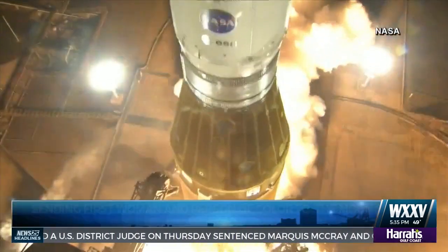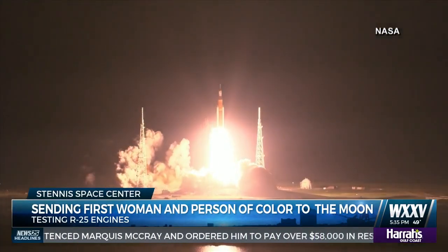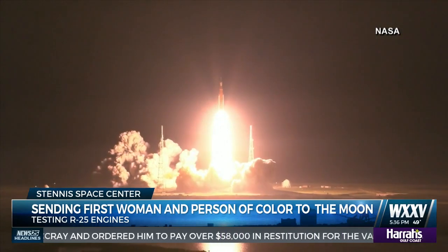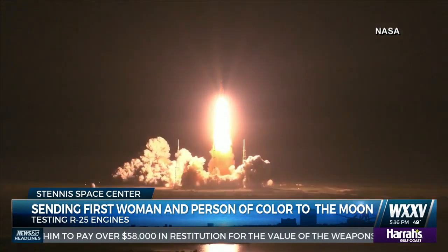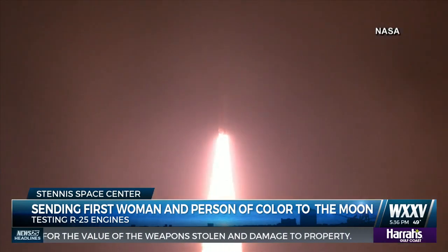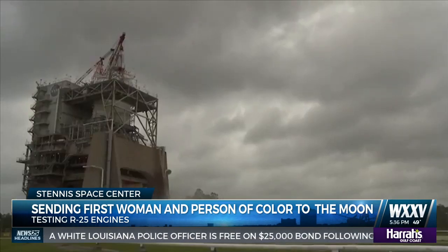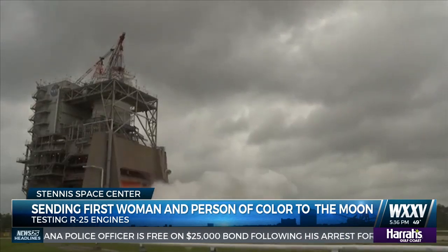So the 4 engines on the core stage, the big orange part in the center, those are RS-25 engines. The launch of Artemis-I was the first of 4 that used RS-25 engines from the retired Space Shuttle program. The new RS-25 engines featured 3D printed parts that are going through a series of evaluations to be used in future missions. So we want to make sure that all of the newly redesigned parts, including 3D printed parts, are going to work and are going to work as effectively as the previous parts.